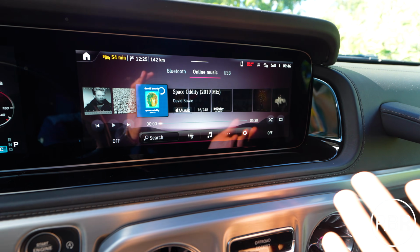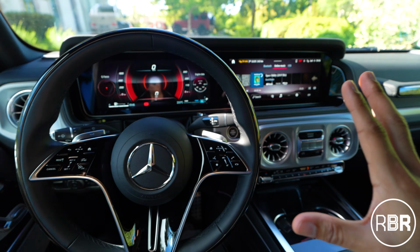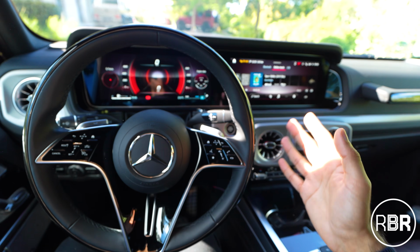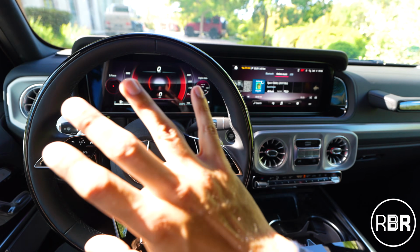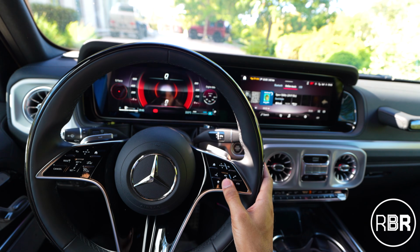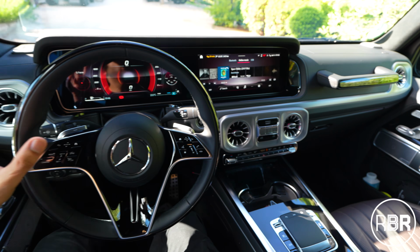And then there's little things that bring big value, for example, Dolby Atmos, which I cannot explain how amazing it is in a car like this. It's just like you're listening to your favorite songs for the first time, so huge, huge benefit. So yeah, massive upgrade inside without changing that iconic look of the G.